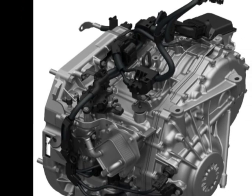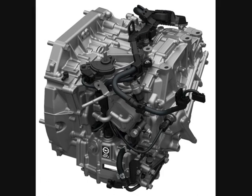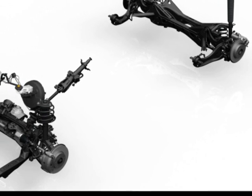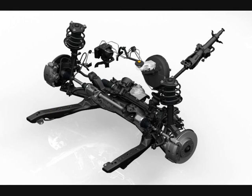Honda has just released its 10th generation Honda Civic in the US, with detailed specifications of the car inside and out. Here, we'll take a look at some of the Civic's active and passive safety features.